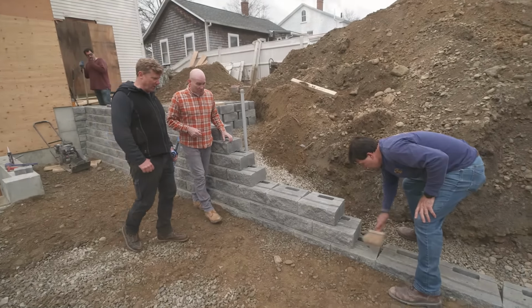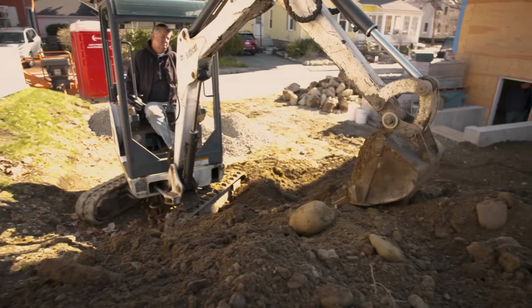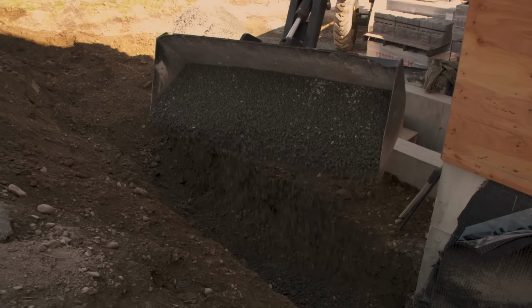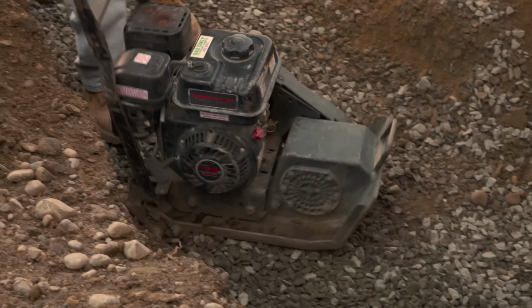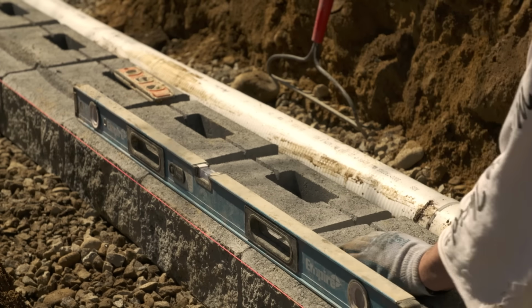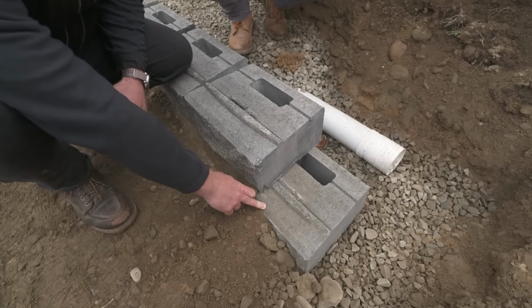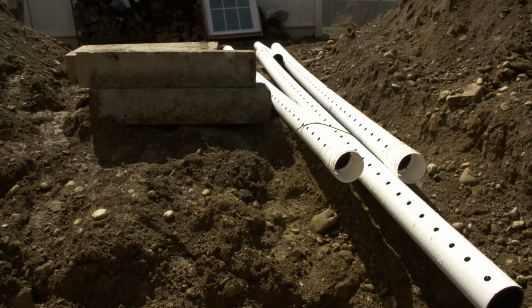Prep work is key. The first thing we did here, Kevin, is we took this grade right down a couple feet and put some crusher run under that. What you're looking at is a foot of compacted gravel. We put a course on top of that, and then another course on top of that. We're going to bury this halfway, and that's going to help with the stability. So gravel, one buried, one on top. And then pipe.